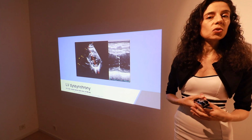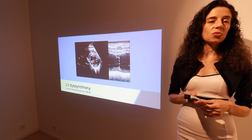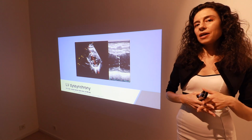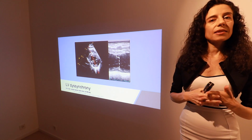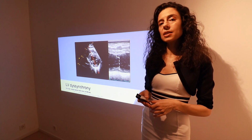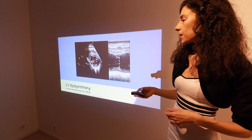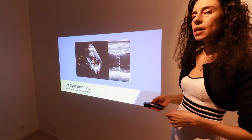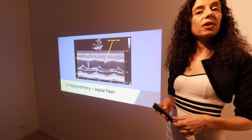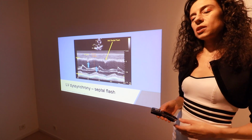And now we come to the LV dyssynchrony and how to measure it. It depends on the expertise of the echocardiographer and the scanner that he or she uses. One of the simplest ways is the M-mode, the so-called index of Pitzalis, which measures the septal to posterior wall delay with a cutoff point of 130 milliseconds. Another very important point is the septal flash phenomenon. I will come to this further.